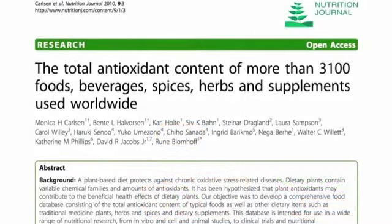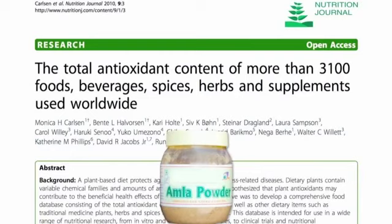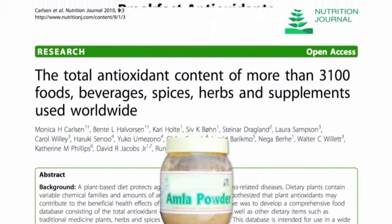According to this study, by far the most comprehensive of its kind in history, there are only 3 whole foods on the planet that have more antioxidant power than cloves, and one of them is amla, dried Indian gooseberries. Now, not only is it more powerful, but also more palatable. You could add a whole teaspoon of amla to a smoothie and probably wouldn't even taste it. Try doing that with a teaspoon of powdered cloves. One sip, you'd be on the floor.